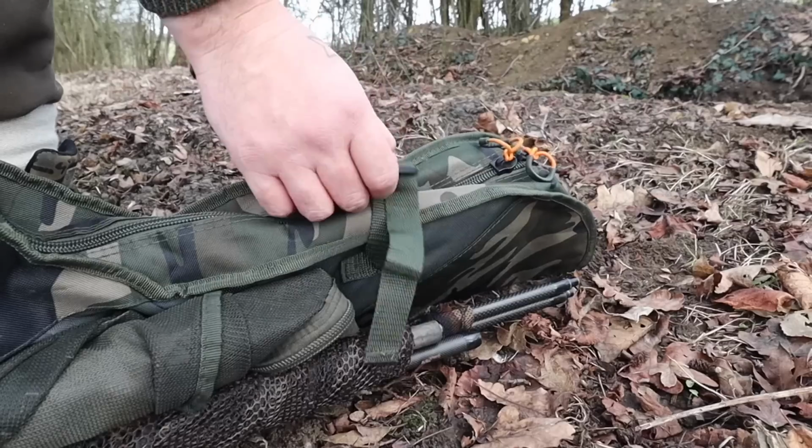But to be honest, I haven't really got the time to go over and have a chat because I've only got a few hours of fishing, so I need to get some rods out, get some rods fishing, and see if we can catch one on another short session. So without mucking around too much, let's get the rods out of the bags, get some bait on them, and see if we can catch a fish.